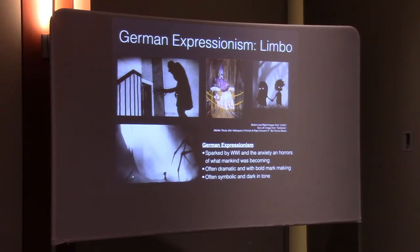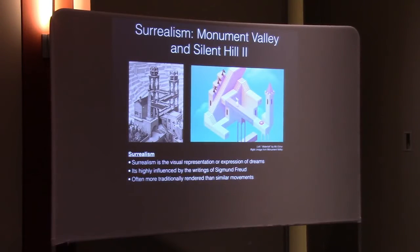German Expressionism was definitely a huge inspiration to what we call Surrealism. But Surrealism isn't always a bad, spooky place. It's also often much more refined in its technique. A lot of classically trained artists who render almost photorealistically are also surrealists. And Surrealism is the visual representation or expression of dreams.